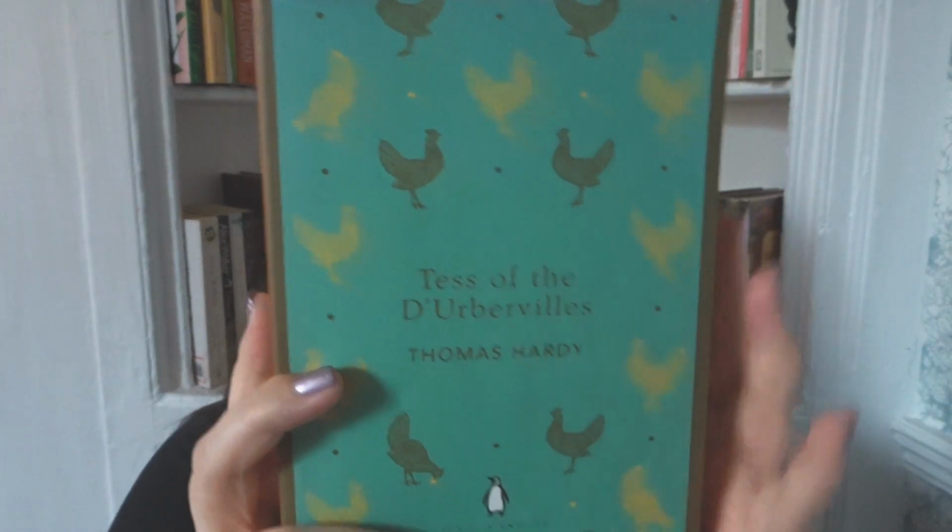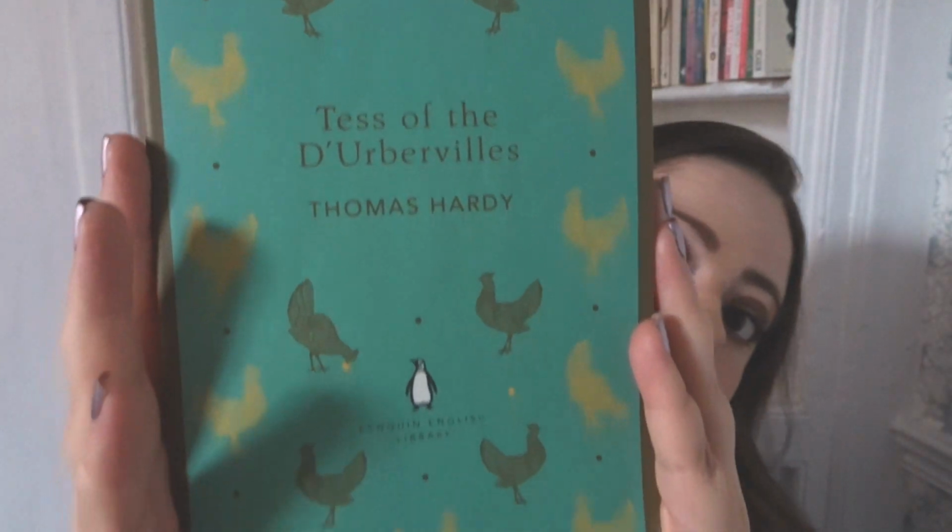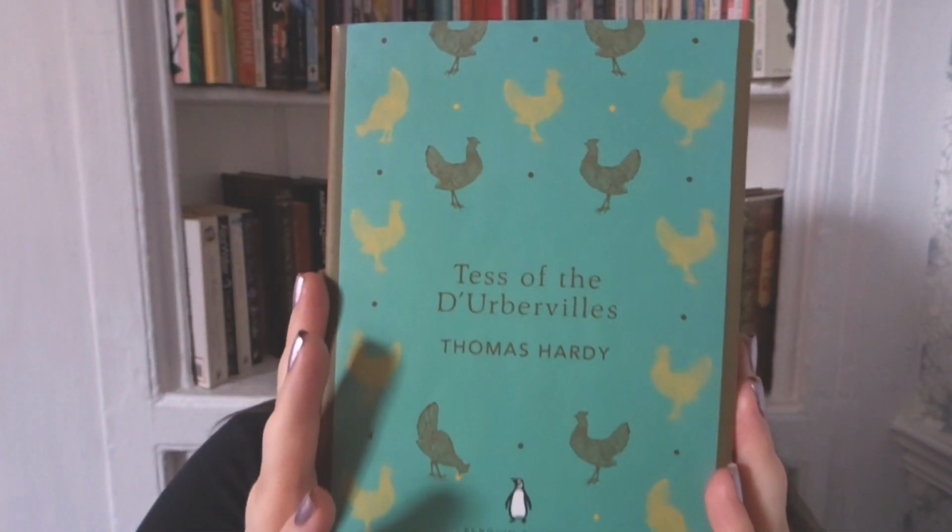And so it's the same rubbery cover, which I don't like the rubberiness of. It just makes me cringe. I love the patterns though. I think the patterns are so gorgeous. I love the patterns with all these little chickens so much.